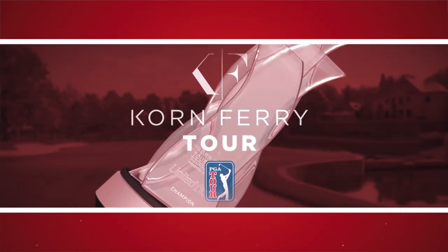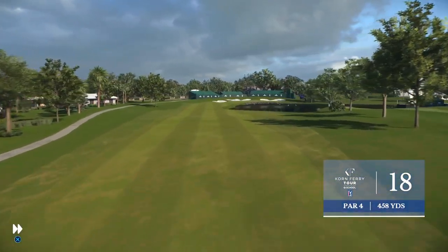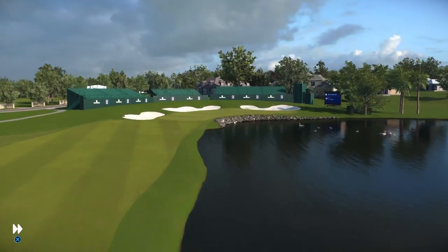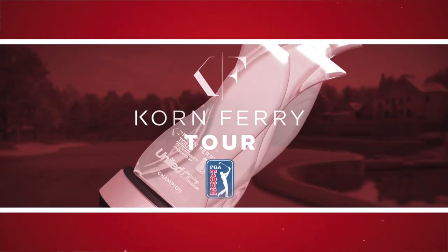Here it is, the 18th at Bay Hill at Arnie's Place. It's one of the most famous finishing holes on tour. This is where Robert Gamez in the early 1990s pulled a 7-iron for an eagle to beat Greg Norman. A lot of drama and a lot of history here at this closing hole.